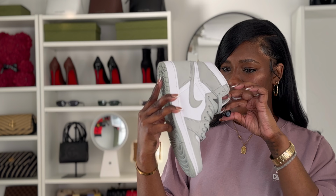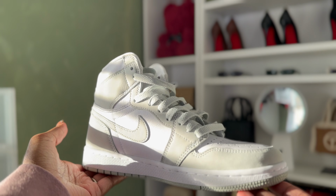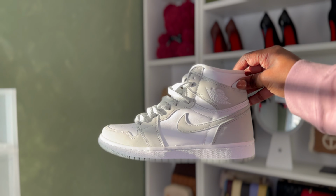Is this a Dunk High or a Jordan 1? Now me on here looking crazy. It's a Jordan 1. This color, fire. I love it. It's giving like a sage green. I'm gonna give these an 8.5. I like this shoe. I like this shoe a lot.